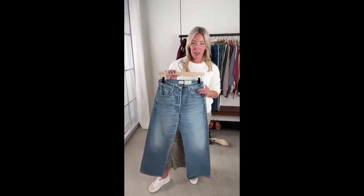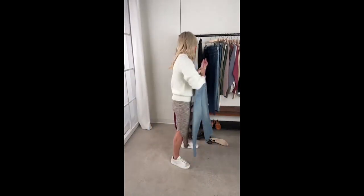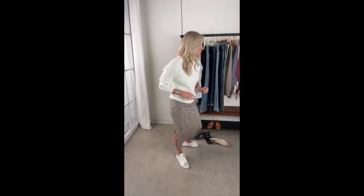But one of the things I actually love about the Gaucho is that it is so fantastic on someone with curves. And because it's Citizens, you know it's gonna have a higher rise, so it's really gonna give you some nice shape around your waist. Okay, we talked about fabulous pullover sweaters.